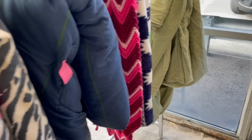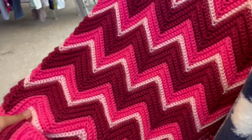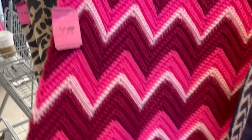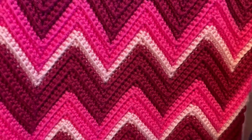I saw this handmade, beautiful crocheted blanket. And it was in great condition. And I was thinking to myself, wow, how did this make its way into the thrift store? And it's only $4.99. So I decided to open it up and see if it was still in good shape all over the place. And look at this beauty.